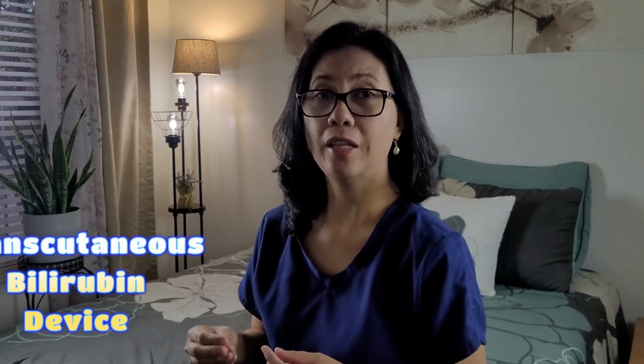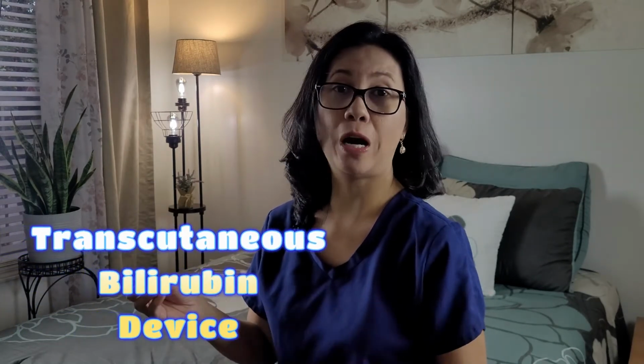In the hospital, the nurse uses a device called a transcutaneous bilirubinometer to measure the level of the total bilirubin at 24 hours of life, or earlier if jaundice is significant. This test is very simple, non-invasive, and done at the bedside. It gives an estimate of the total bilirubin level.